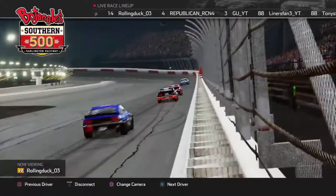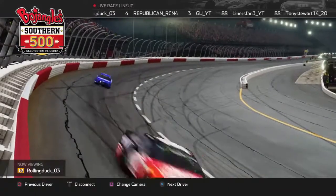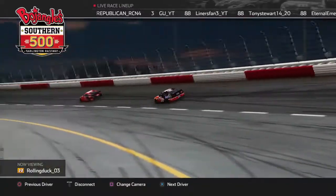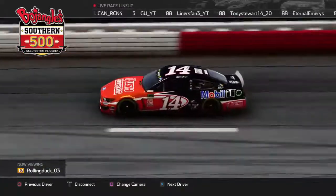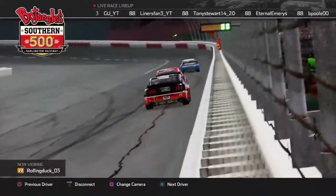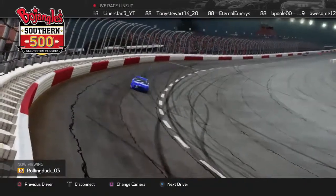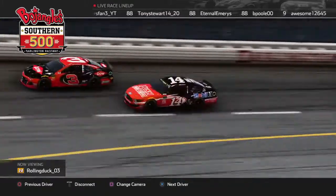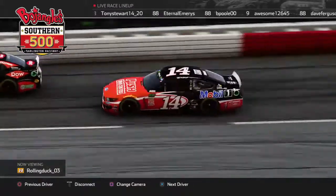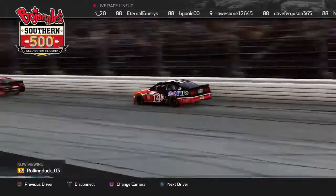As they come down the front straightaway, Awesome with a big gap between him and the 3. Awesome's pretty good at this racetrack as well. So far, it's been a clean race here at Darlington Raceway. A lot of spread out single file racing, since this track is really hard to make passes, as here comes Rolling now to the inside of GU. Can he pull off the pass? No, he can't. He's got to fall back right behind.